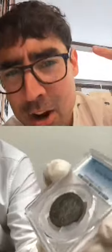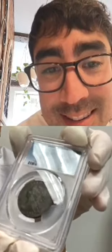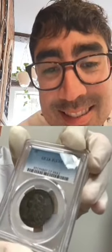In general, draped bust cents are very difficult to find in this grade without significant surface problems. Most draped bust cents that you're going to find have been cleaned, they are corroded, they are damaged, or they're otherwise just very ugly. So this is a really nice example of the type. Definitely really nice eye appeal. For an AU53, I haven't seen a nicer example than this one. Like you said, they tend to be problematic.